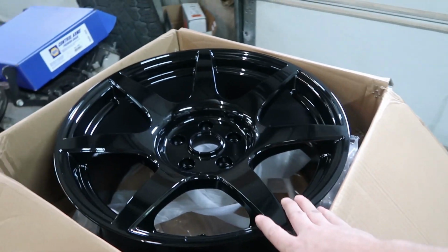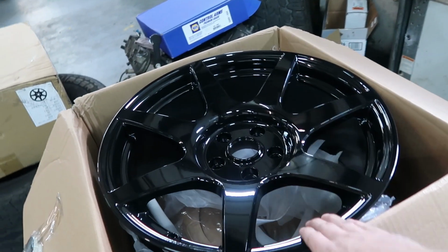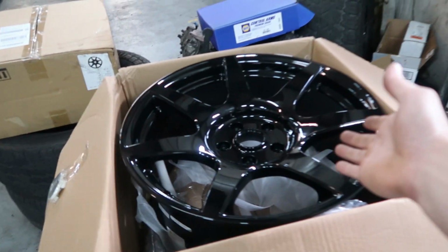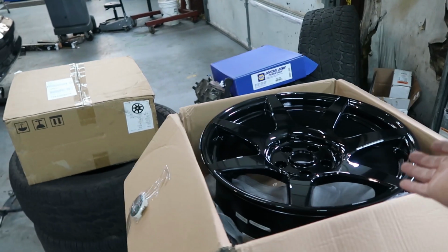I've really been wanting to try these for a while and see how they look. And I really like the way they look on the GT350s. And I believe that they'll look really good on this, because like I say, these are actually made for the SN95, because these are 18s instead of like the 19s that come on the S550 or the GT350. They're actually the same size. They got an 18x9 and an 18x10.